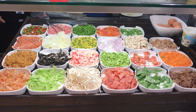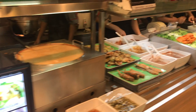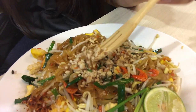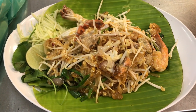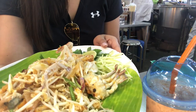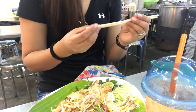If you've been to Thailand, then this is probably not new to you. You can find this everywhere in Thailand. My first must-try food is... ta-da! Pad Thai. Pad Thai is made of rice noodles served with lime and roasted peanuts. You can have it with shrimp, chicken, pork, beef, or even vegetable. What I'm having right now is a seafood pad thai from Chatuchak Market.